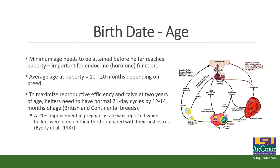Age. A lot of times we automatically go into, we are keeping the older heifers. The older heifers and the bigger heifers are always going to be the better heifers. And while they might be some of the better heifers, I think that always is kind of a tough term to swallow. So why is age so important?